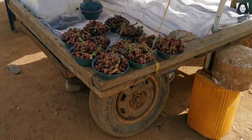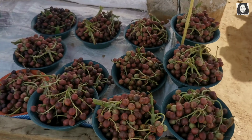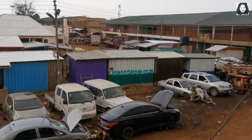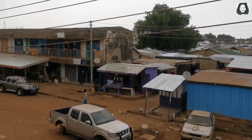What's the name? Sinsibi. This is like local grapes. They call it Sinsibi. It's been a good day well spent at the Bolgatanga market. It was amazing, interesting. The sound, the noise, the smells, the colors, the people, the products, everything.